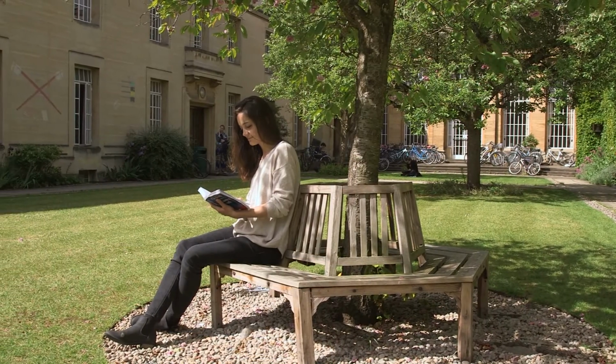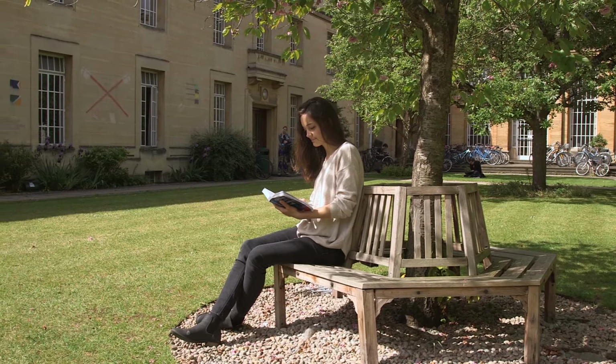Tutorials are the very specific Oxford and Cambridge style of undergraduate teaching. It's a sort of Socratic method of teaching with a student, wherein they have to write an essay every week, and then we talk about different topics related to that week. There's a lot of reading that students do independently.